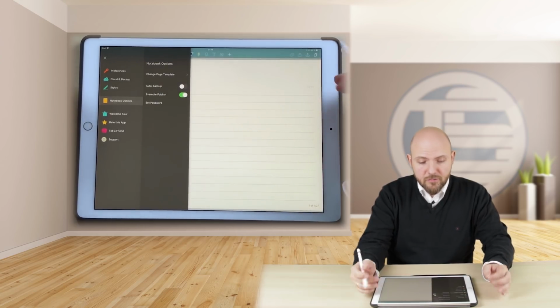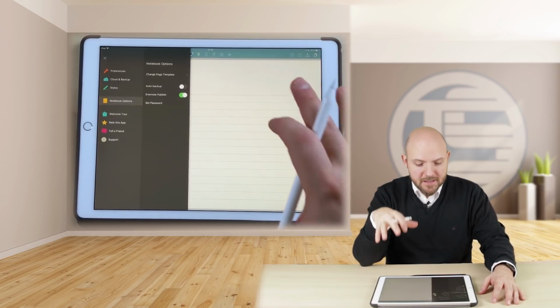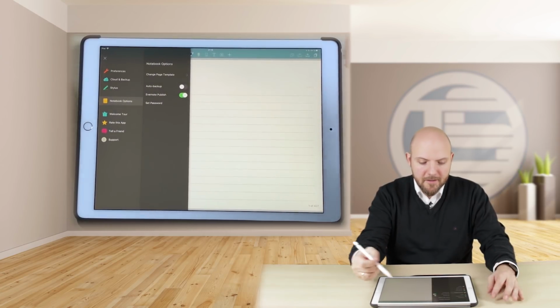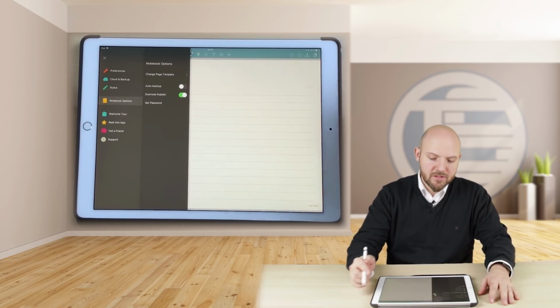Okay, and that's the difference. In ZoomNotes it was auto backup, so it's backups of your notebooks, so you have it in a safe place. In this case it is publishing to Evernote, like Penultimate. And you have also the option to, in addition, auto backup to any other cloud service you like.